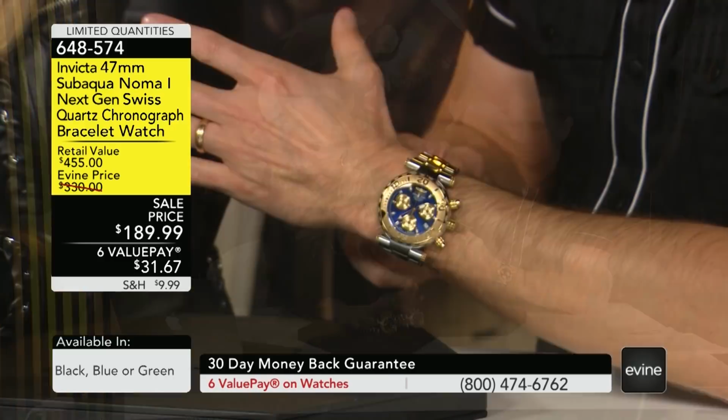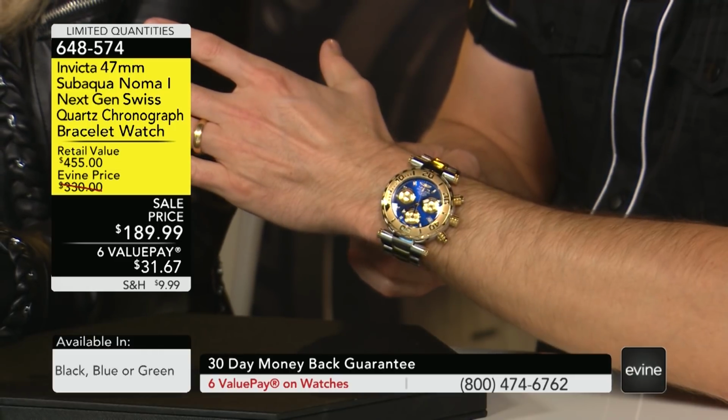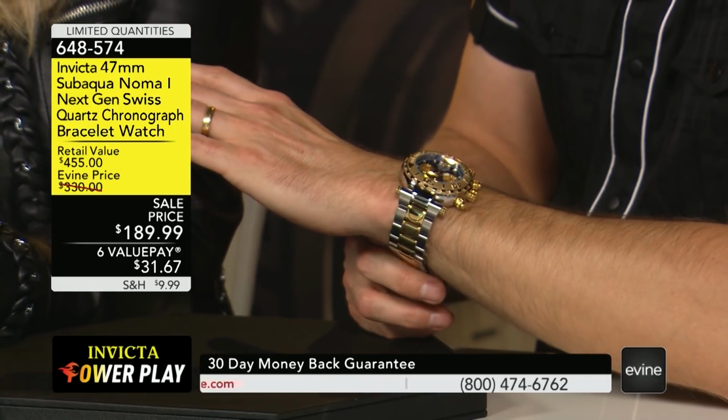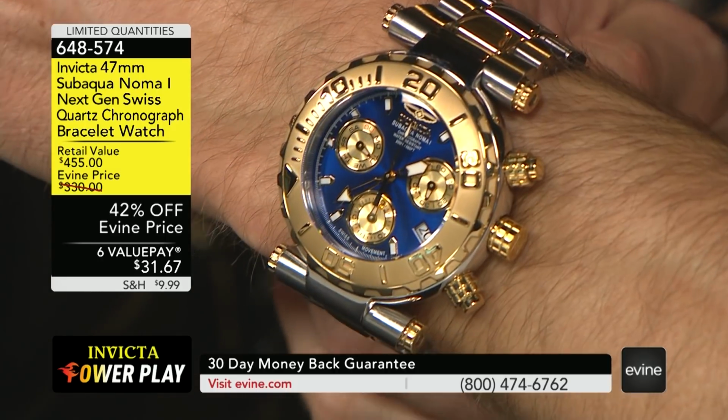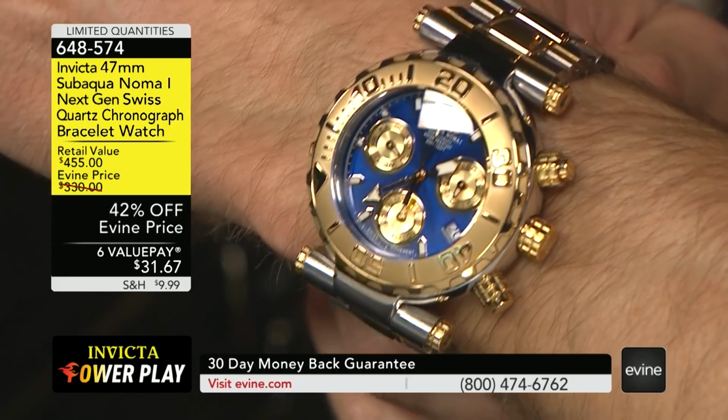This is a rare numbered limited edition. We don't see numbered limited editions. 3,000 pieces built for the world. This is just that perfect time where everything came together beautifully. The design, the manufacturer, and we built this gorgeous piece.